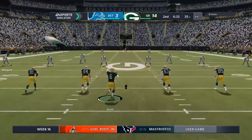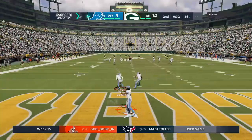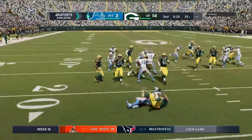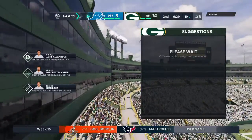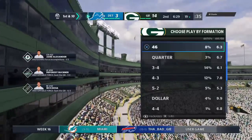Set now to kick this one away, and off it goes. Fields it in the middle of the end zone. And only able to get this to the 19, so probably should have opted for the touchback. At their own 19-yard line.